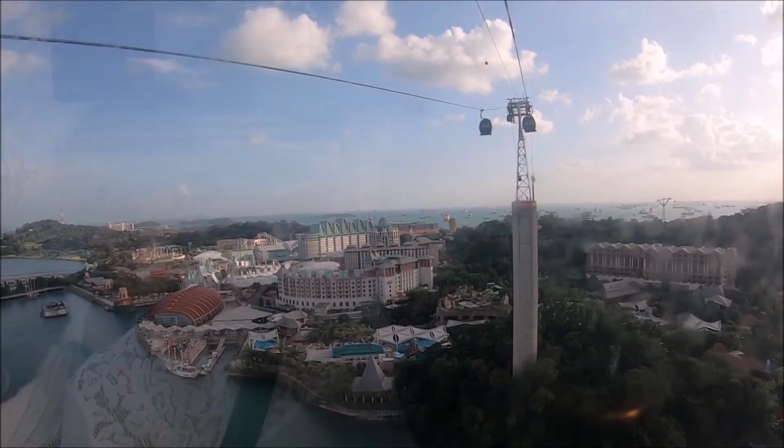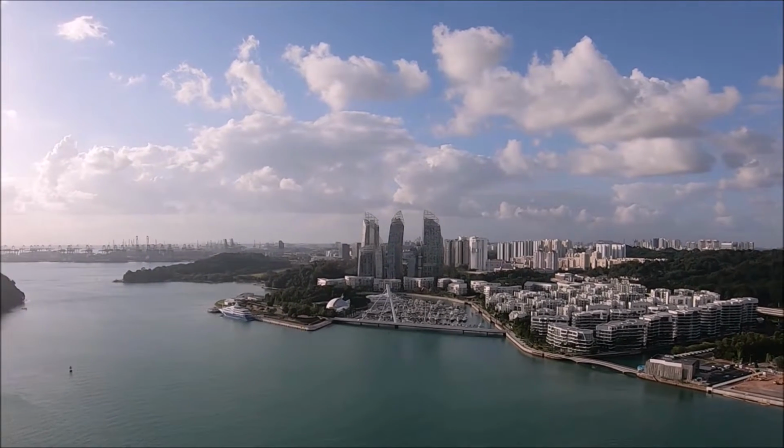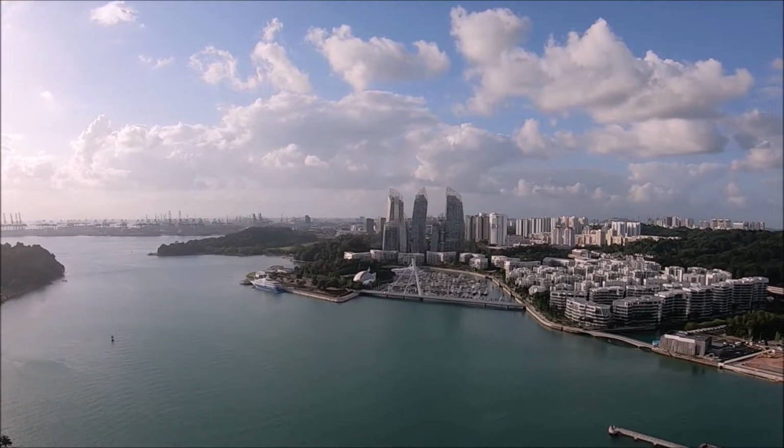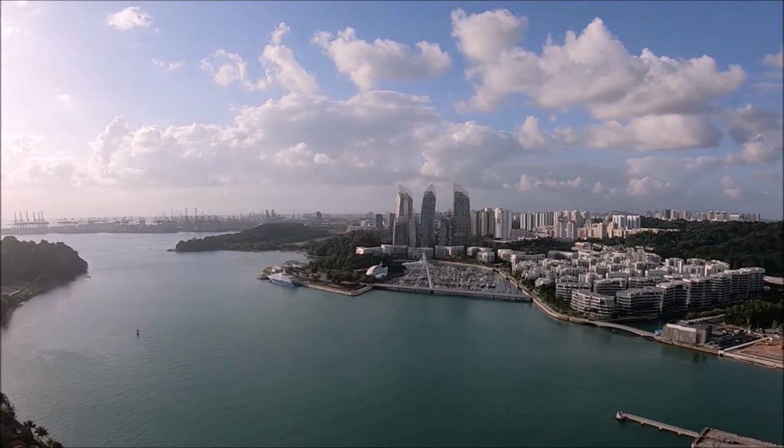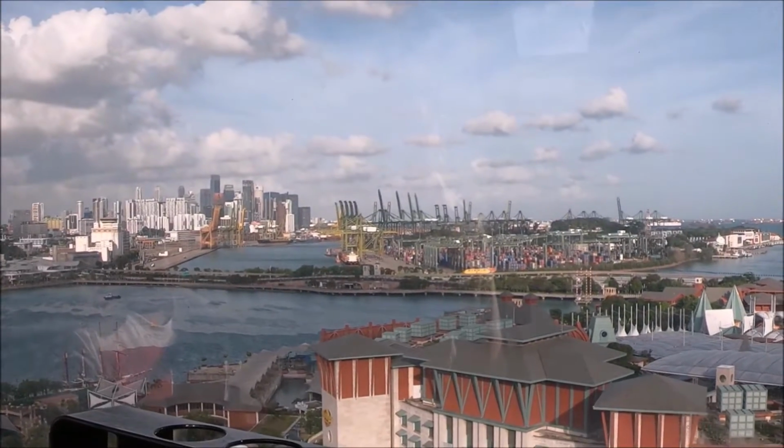The lines were not too long since we went on a weekday, but expect long lines during weekends and holidays. Once on the gondolas, expect spectacular views of Keppel Harbour and Sentosa Island, as you can see from the video.